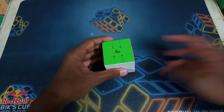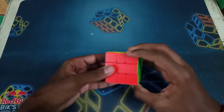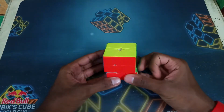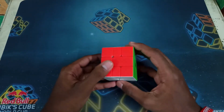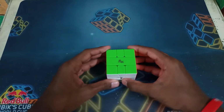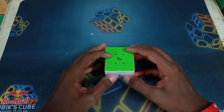So now next we have Square One. One of the events I really fell in love with in the middle of, I believe it was middle of 2021, but I'm not sure because time has been going so fast in the pandemic. And I love Square One, but I haven't got much time to practice it because I've been focusing on big cubes more. So my current average is probably around 30 seconds. It's back to 30.